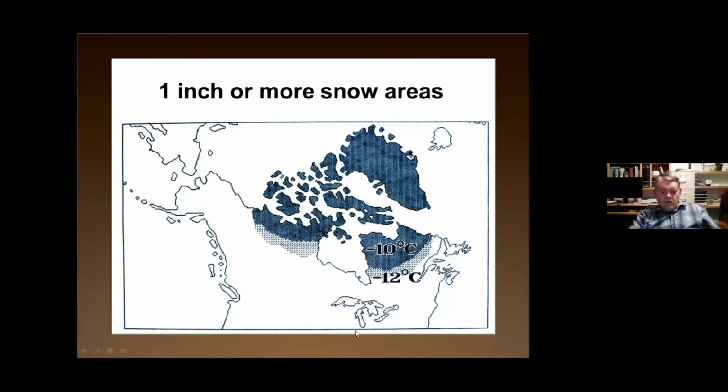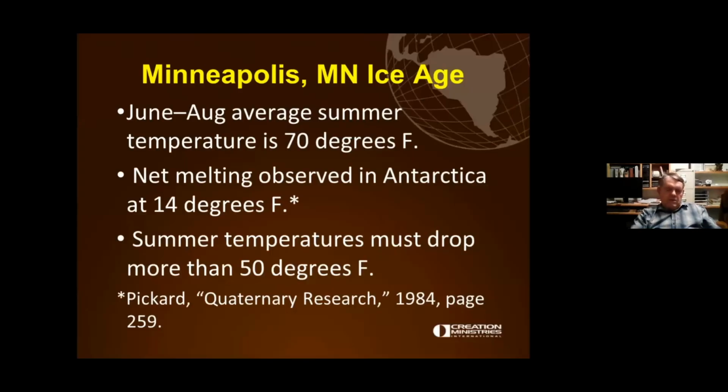But the ice was cooler down south of the Great Lakes. So you need a lot more cooling for the Great Lakes area, south of the Great Lakes. So I use Minneapolis as a good spot. They have an average summer temperature of 70 degrees Fahrenheit, but because summer sunshine is the main mechanism to melt snow, and they get a lot of it at Minneapolis in the summer, you need to cool the temperature off well below freezing to keep the snow there over the summer.